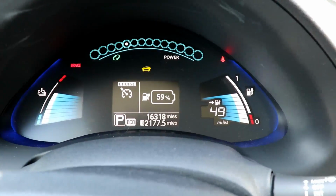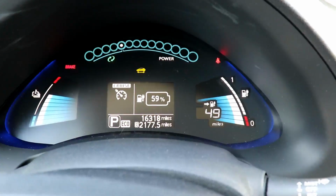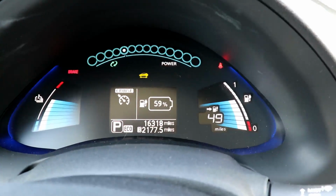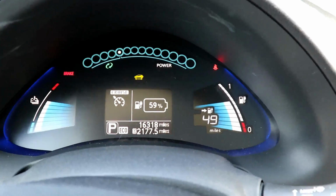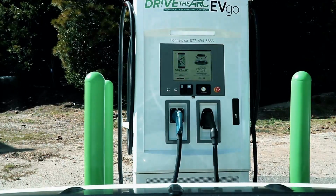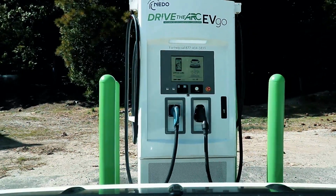All right, this is the charge status at the Strawberry off Highway 50 near Twin Bridges for the EVgo chargers. Didn't charge up here. I'm just showing you what the status is. Battery temp's doing really good. We're at 59%, and we only have 18 miles to go. So let's go get some food. All right, let's go.